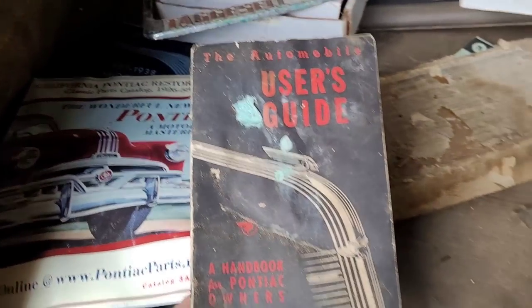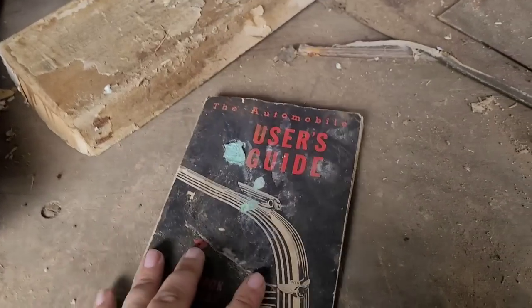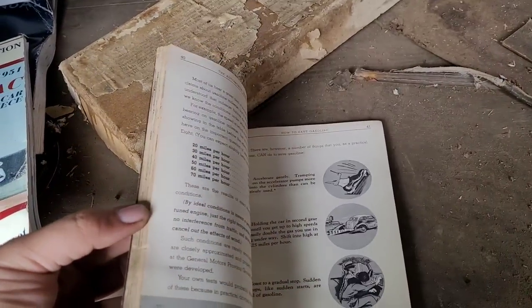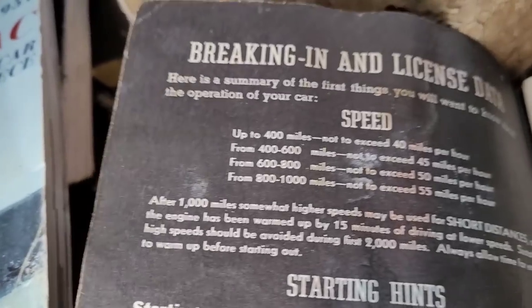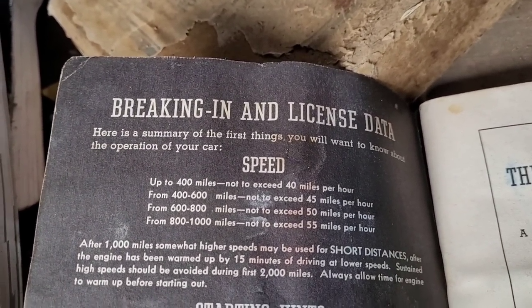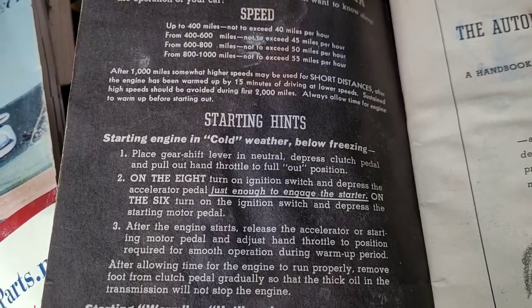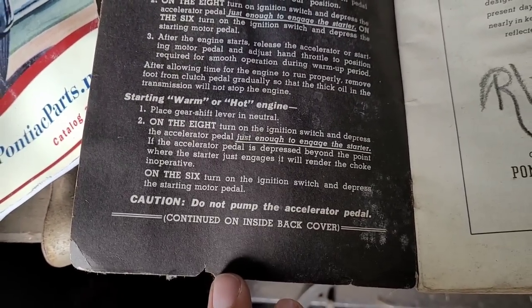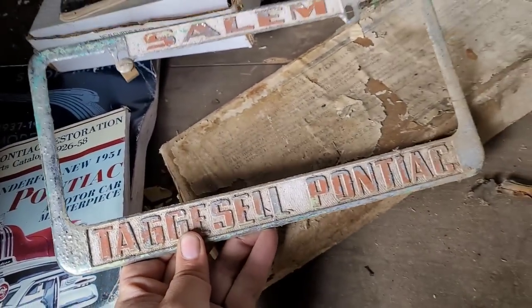Look at this. The user's guide for the 1937 Pontiac. And it is in pretty dang good shape. There's a lot of stuff in here, too. It just tells you how to save fuel, how to clean the interior. Look at this. Speed, up to 400 miles, not to exceed 40 miles an hour. That's just crazy. All different things. Do not pump the accelerator pedal. All right, there's that. There's a cool old Pontiac license plate trim.